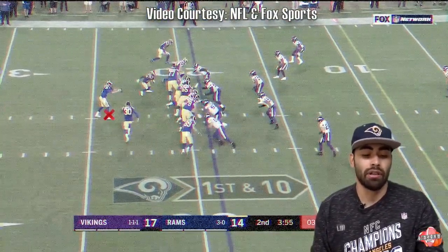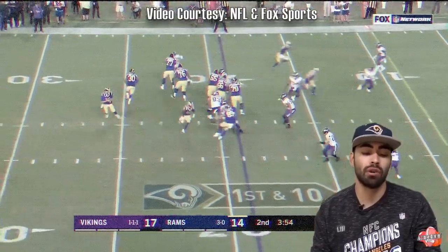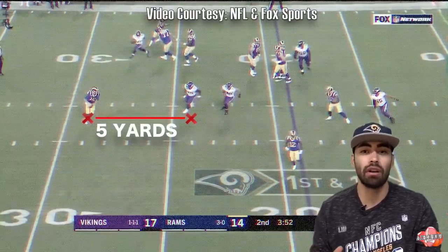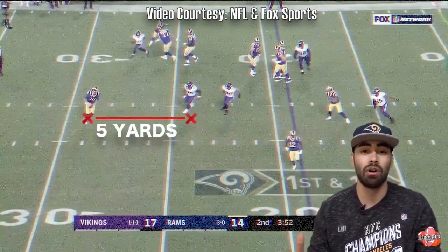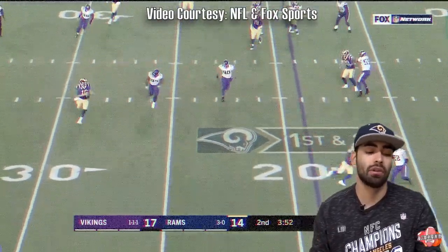Here we go, rollout. Now check the X right here. I just want to make note of where he starts on this rollout and then where he ends up. 5 yards depth. My coach always used to say anytime you roll out, you want to get depth so you can get away from those edge defenders and you can give yourself an opportunity to make a throw without people in your face. And you can also attack the line as you throw.